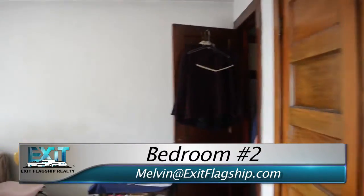This would be kind of the sitting room. This is bedroom number two, huge bedroom still. And the third bedroom upstairs, smallest of the three. All right, let's go on down to the basement.